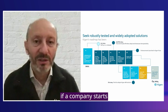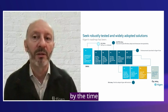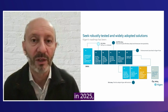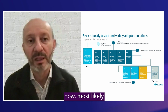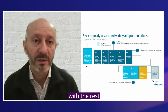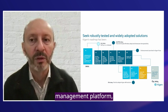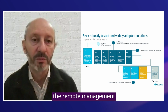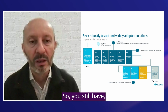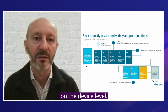Realistically, however, if a company starts testing today, they will be able to launch with a full SGP.32 certified solution by the time they have reached their product validation. We expect certification in Q2 2025. So if you start your program now, most likely you'll be able to launch with 32. It is important for the EIM to be integrated with the rest of the connectivity solution. In other words, you need the CMP, the connectivity management platform, to be integrated to the EIM to enable the remote management of the eUICC and to see what's happening in that eSIM. So you still have integration on the backend, which is required, and then integration, of course, on the device level.